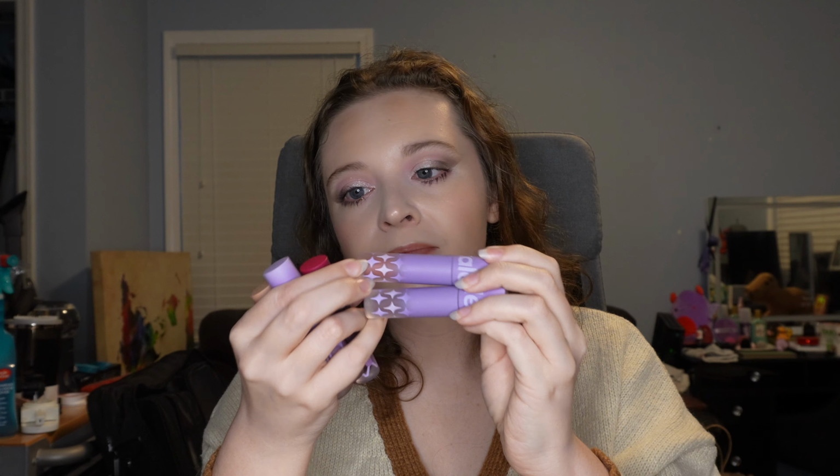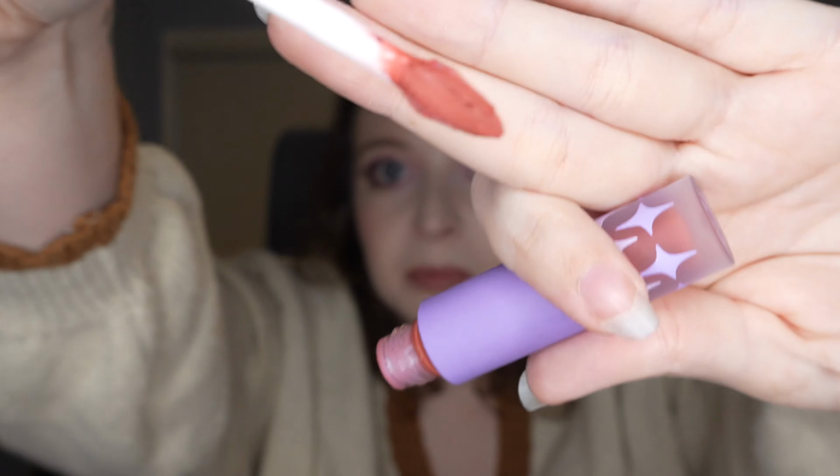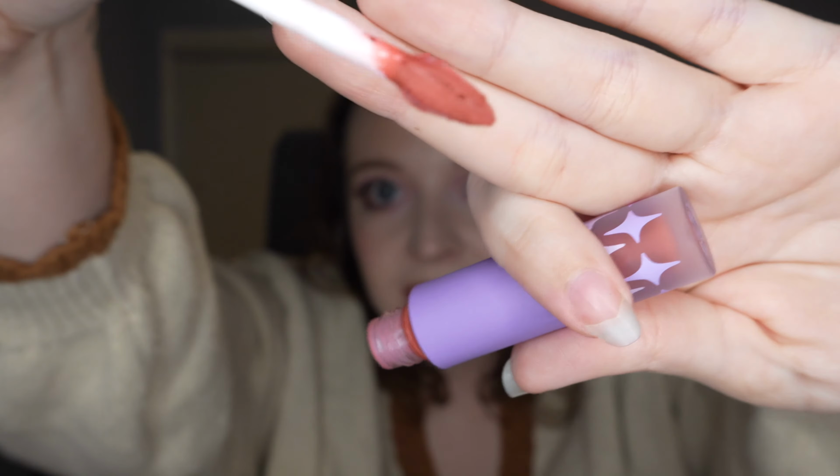And I love these. First off, the packaging is adorable. Look at those colors, they are just stunning. And then the little stars at the bottom and the doe foot. I feel like the doe foot is perfect. It picks up enough product. It's a good shape. And then the formula.